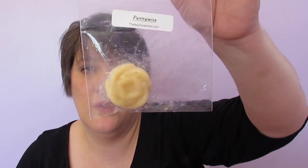I used another one of the Bunny Sisters. It's called the Pennywise, and it's a bakery scent. I don't know the notes in it. This was smaller. It smells good. I put it in at bedtime because I do bakery scents to sleep with. And I could smell it, but to be honest with you, I fell asleep before it really kicked in. So what part I caught of it, it smelled amazing.